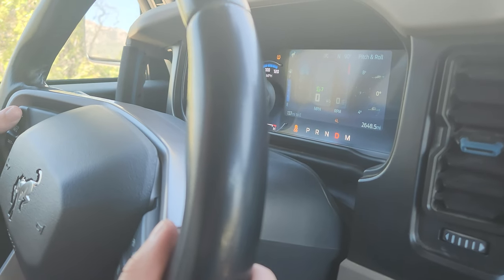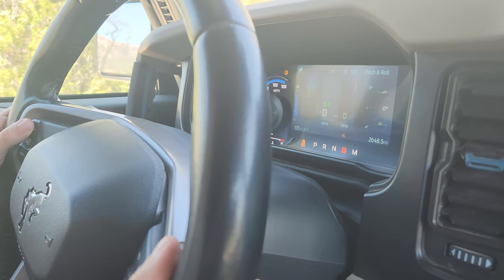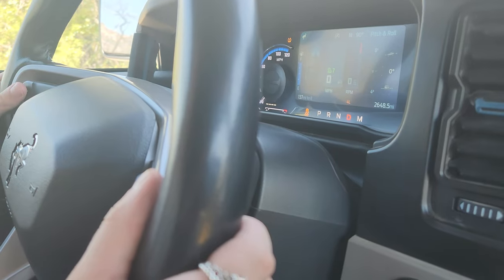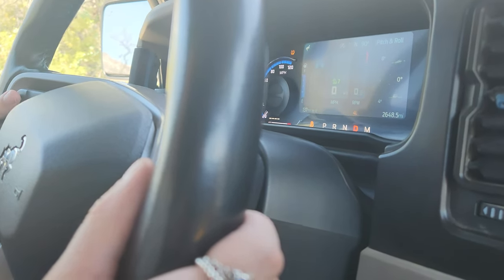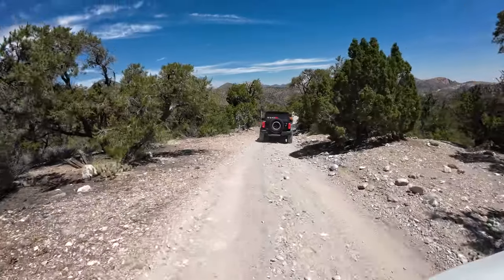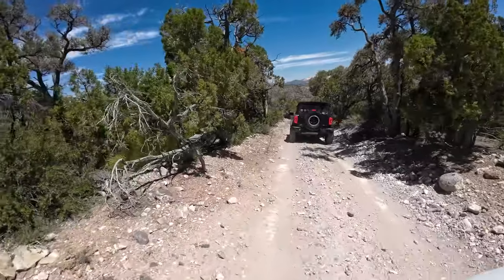You're going to notice as you hit that set plus on the left side of your steering wheel, it goes up in 0.5 mile an hour increments in 4 low, up to 10 miles an hour, and in 4 high, it's 1 mile an hour increments, up to 20 miles an hour. Fun fact, it also works in reverse, up to 5 miles an hour. But no gas, no brake is needed, just put your feet flat on the floor. We will all be rolling at 7 miles an hour.